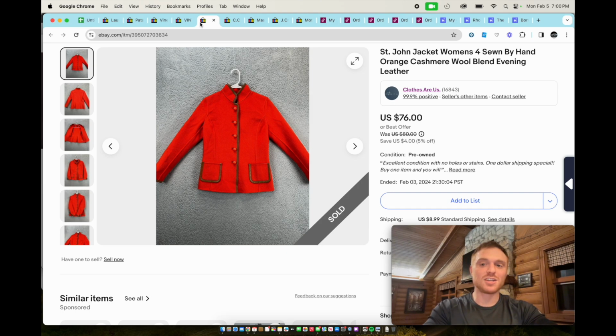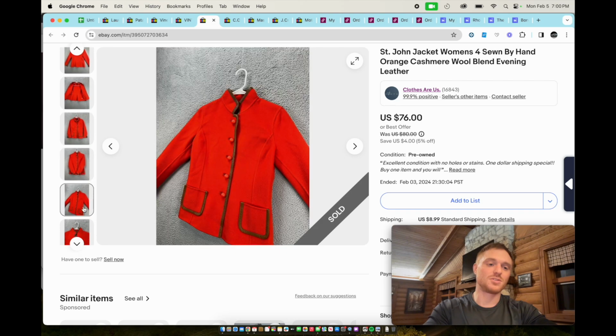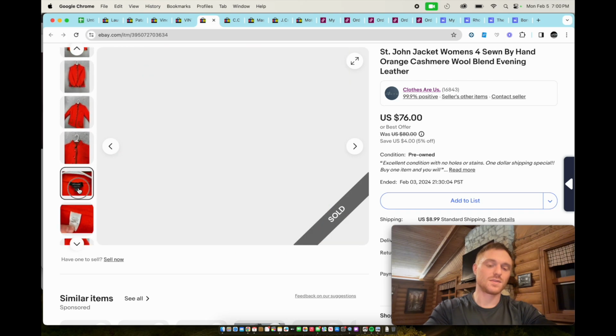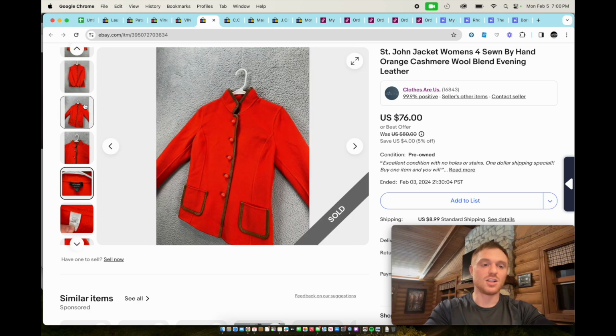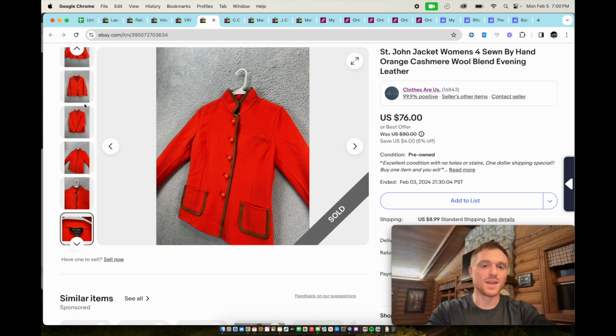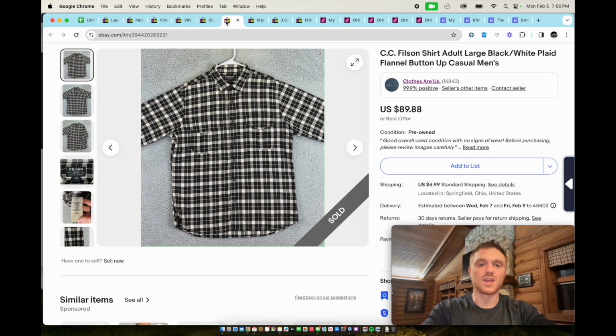Next, we have a women's St. John cashmere wool blend jacket. I think it's a size 4, so a smaller size, not a great size. St. John is a good women's clothing brand. A lot of times when you look it up, the comps won't be good, but if you can get it for a low price, then it's almost always worth picking up, even if you have to sit on it for a while. If you price it under $100, a lot of times it will sell quickly, but you have to be able to price it right because most places mark it up, because it is a very expensive brand. But this sold for $76, and it sold in under a month. I think it sold in like a week and a half.